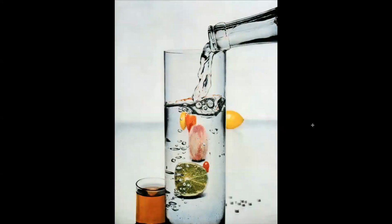Another action still life, a contradiction in terms. But here the ad is for tonic water. Water, basically. How in the world do you make water interesting? Clear, boring water. Well, pour it into a glass. Capture the action of the water pouring into the glass. Make it a little more dynamic.